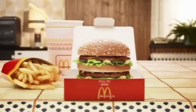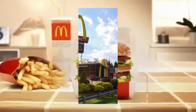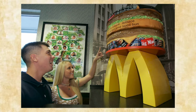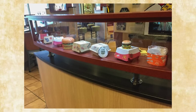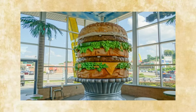If all this Big Mac lore is particularly interesting to you, may we suggest visiting the Big Mac Museum in North Huntingdon, Pennsylvania. And yes, that is absolutely a real thing. There you can view wall-mounted timelines of the Big Mac's career over the decades, as well as toys and memorabilia dating almost as far back as the Big Mac itself.